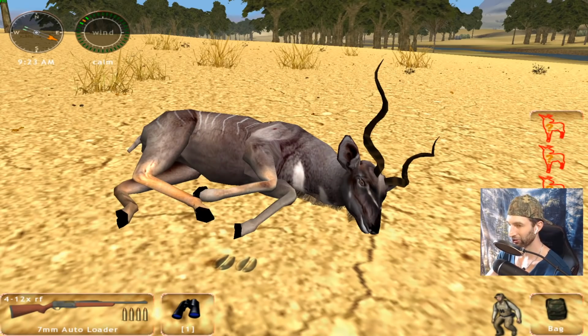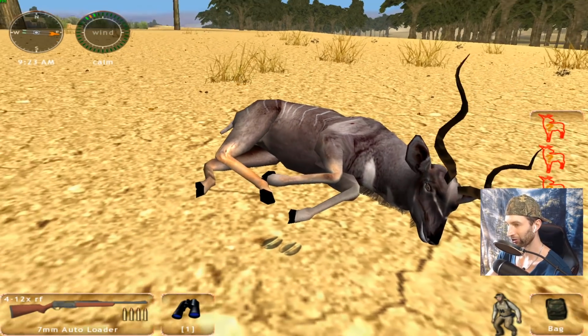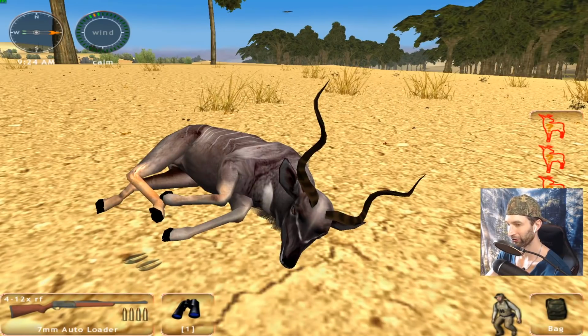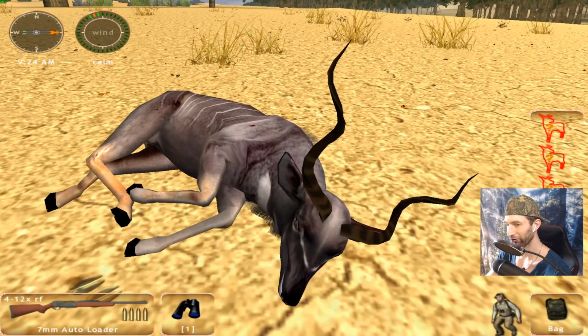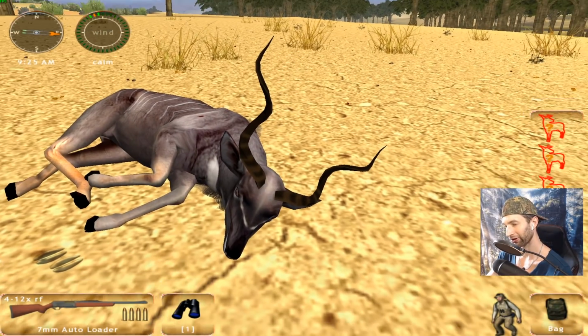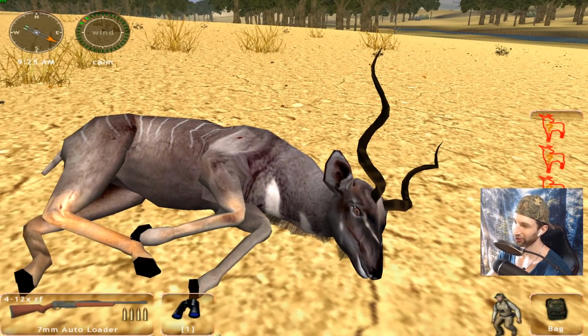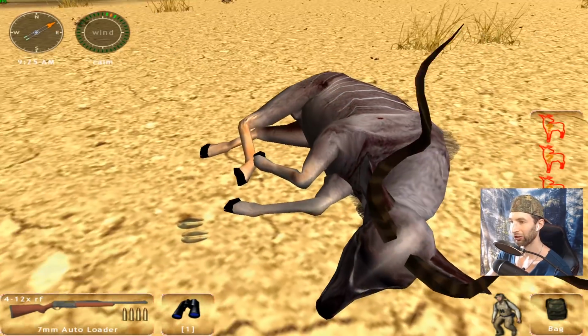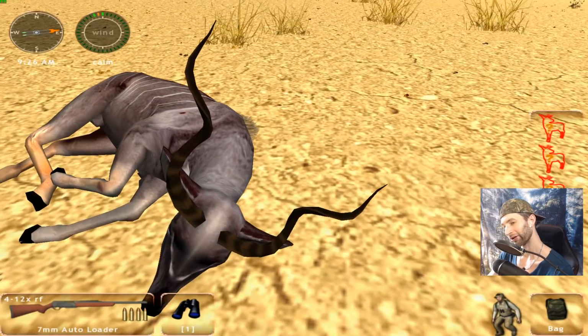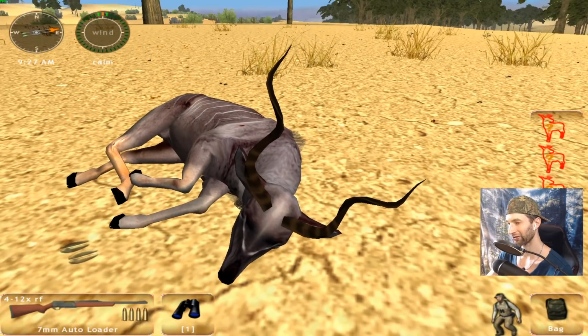Getting back to the greater kudu here, or what we should have in Call of the Wild, let's just take a look in a moment to admire this beautiful greater kudu here. A huge bull. Made an awesome shot on him as well. I mean, just look at the curls on that thing. I'm not talking about the graphics or anything like that, but look at the height, look at the spread on that thing. I mean, wow. Can you imagine that running away?